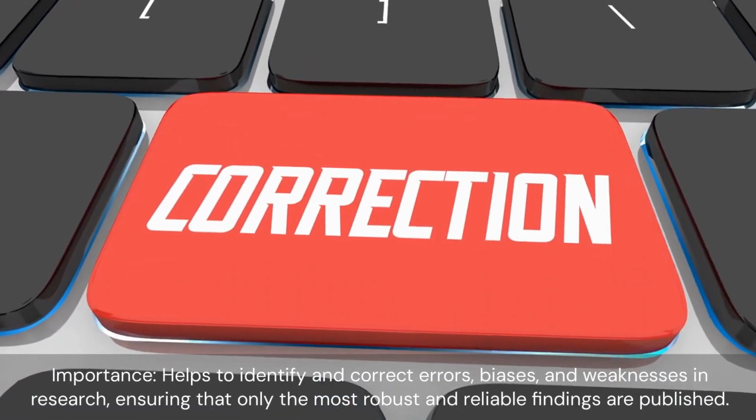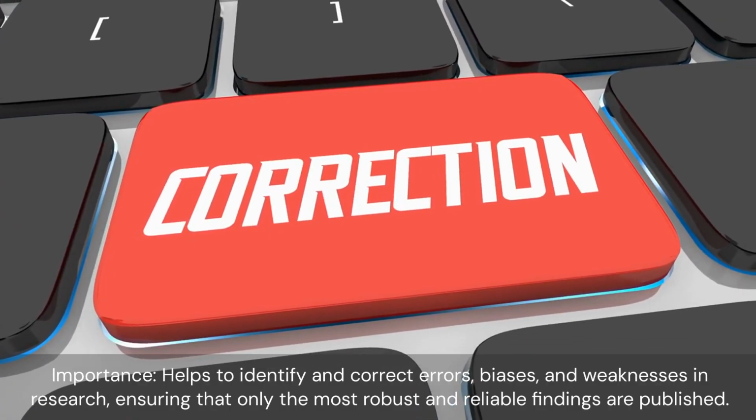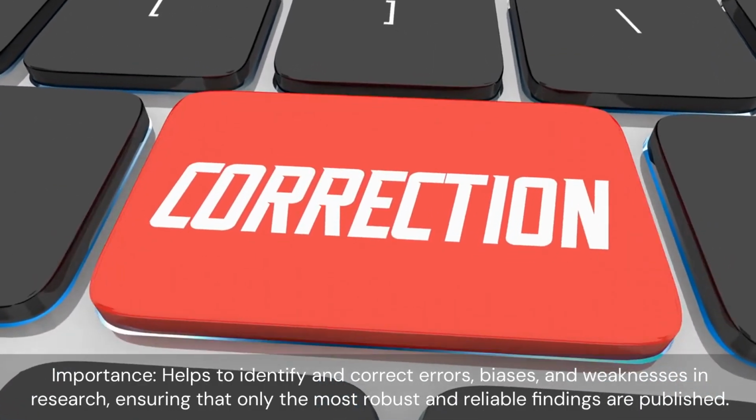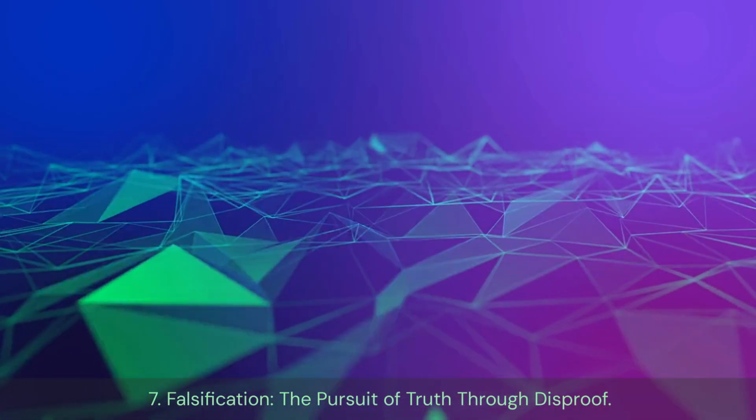Peer review helps to identify and correct errors, biases, and weaknesses in research, ensuring that only the most robust and reliable findings are published. 7. Falsification, the pursuit of truth through disproof.